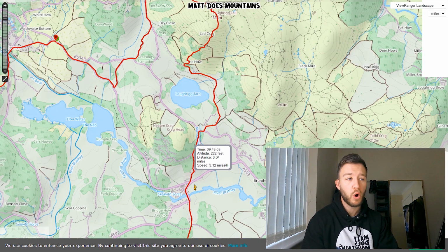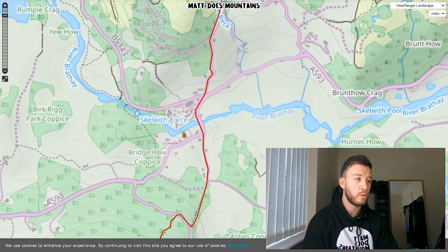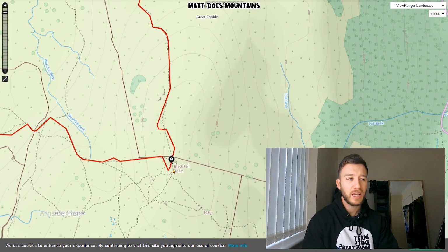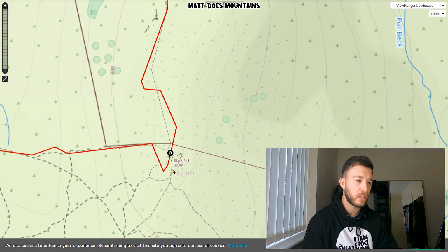So there's a lot of road walking on this, as you can see. You pass through a little village here, just a lot of boggy grass up to Black Fell, or I think it's called Black Crag, but View Ranger's got it listed as Black Fell.